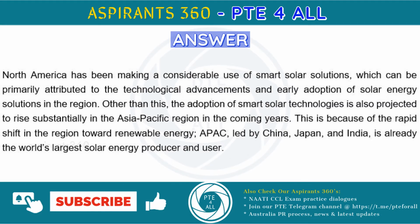North America has been making considerable use of smart solar solutions, which can be primarily attributed to the technological advancements and early adoption of solar energy solutions in the region. Other than this, the adoption of smart solar technologies is also projected to rise substantially in the Asia-Pacific region in the coming years. This is because of the rapid shift in the region toward renewable energy. APAC, led by China, Japan, and India, is already the world's largest solar energy producer and user.